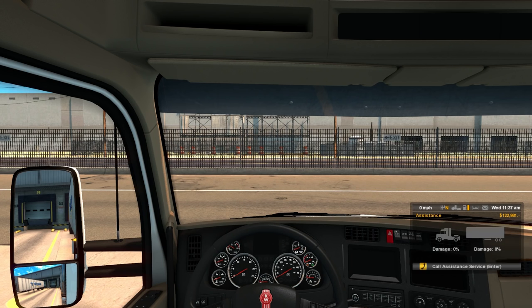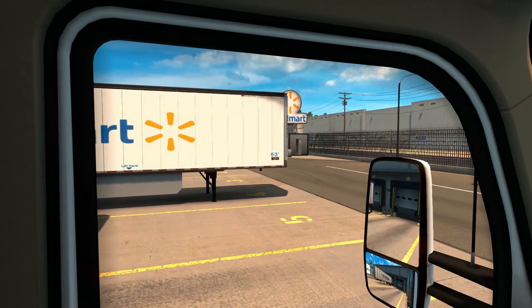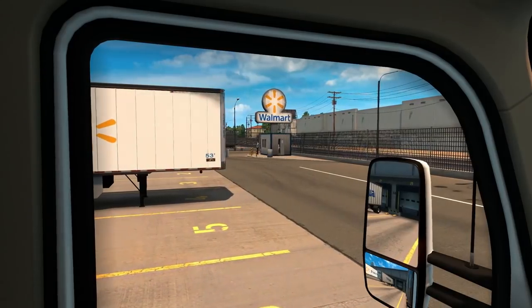So we will be going to one of the two remaining places in Arizona that we haven't been to before. It's only going to be a 233-mile trip, so it shouldn't take us that long. And while we're going there, I'll talk a little bit about why I'm actually back in a day cab and not driving my Kenworth W900. But as you can see, this truck has 1 mile on it. That's it. Brand new truck. Let's go ahead and get out of here.